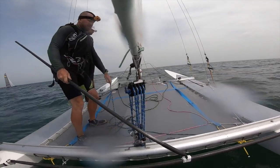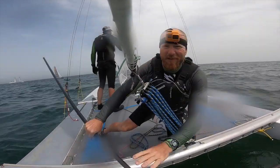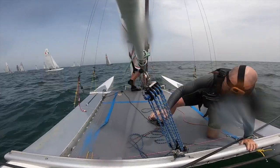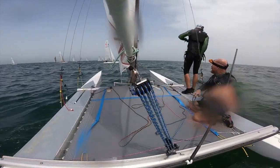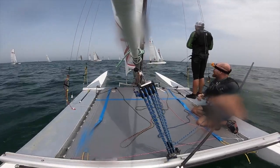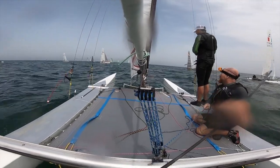Sea state, a little lumpy. Maybe not even 10 knots. Maybe more like 8. So it's not what we'd call our conditions. As we've discovered, our conditions are 16 and more. If we can double trapeze upwind, then we'll be looking pretty good.